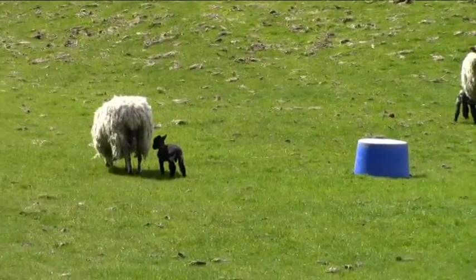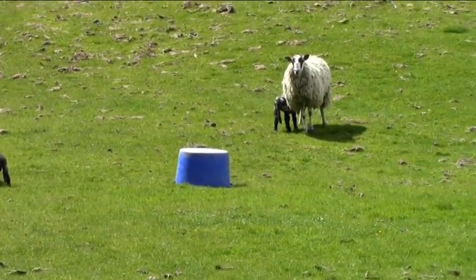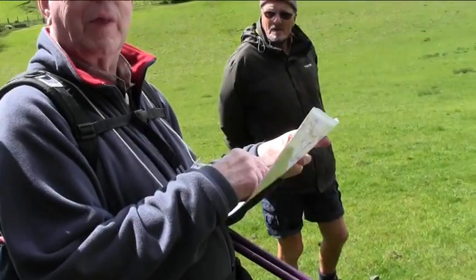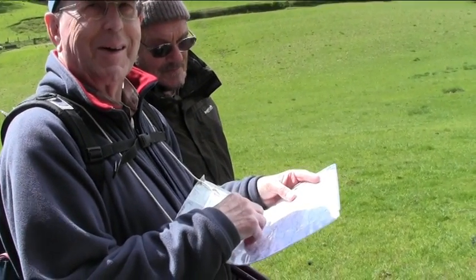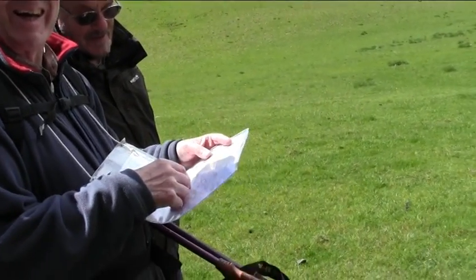Nice listening to the water running as we walk past. Still a few little lambs around. And Bernard just checking the map. Don't know where we're going, but he said we'll just make it look like we do. But really we do anyway.